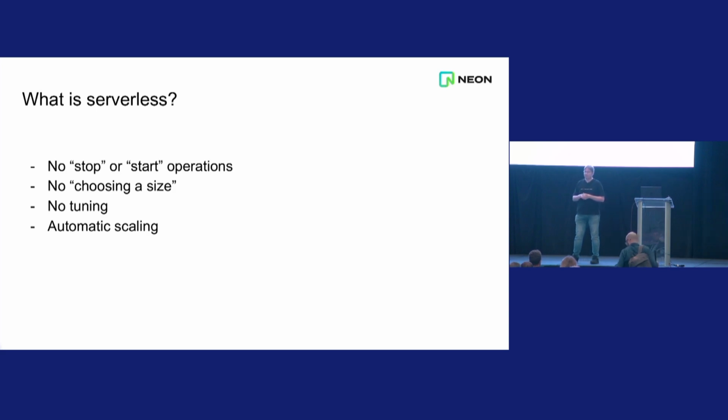There are no stop or start operations. You don't stop a server, you don't start a server, it's just always there. Now, you might have enable or disable if you want to temporarily disable your service, but you don't think of it as stopping or starting the server.